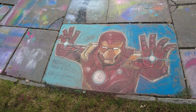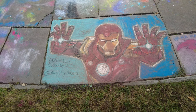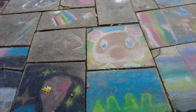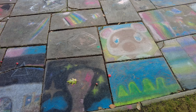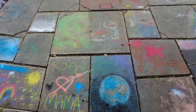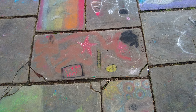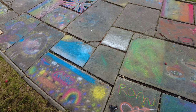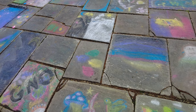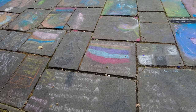Iron Man. See, Iron Man looks like it was a Saturday one, but a lot of the colors are still here, maybe because it was such a bigger version. I swear that guy looks like he's from Animal Crossing. Oh, anyone who's a fan of Stranger Things, there's our Stranger Things one, and the Mind Flayer. Stranger Things is a very popular TV show that's been on Netflix for the past several years. Yeah, this section really got washed out, so a lot of the Saturday ones probably.